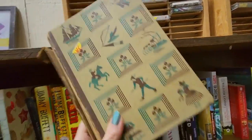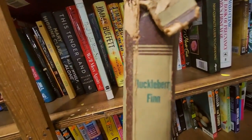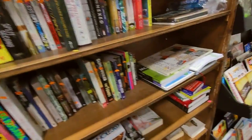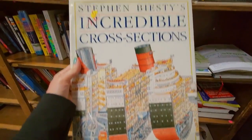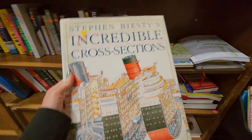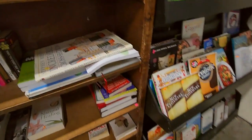And here is an old copy of Huckleberry Finn. I mean, it's not like super old. It's probably from the 60s. That is old to some of y'all, isn't it? Incredible cross sections. I went back and looked at that book. It was really cool. I started to get it, but I put it back.